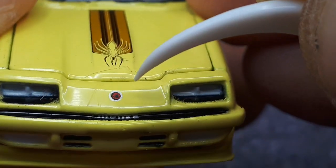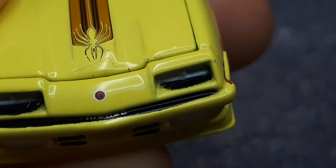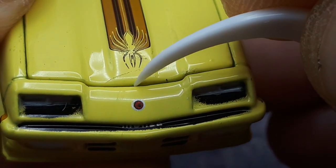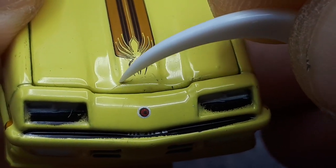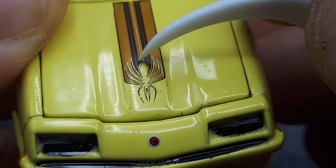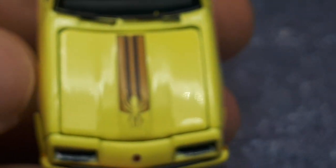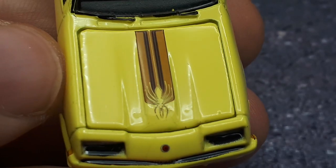This is some sort of unique logo, I think. Oh, it's a Spyder logo. Alright. Fortunately, you can see all this extra gunk from the factory, but it looks like I can get it off with a Q-tip. Another cool Spyder logo. And then, we might as well take a look at this engine here. Let me back out a little bit.